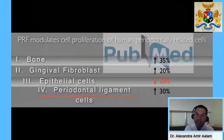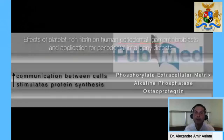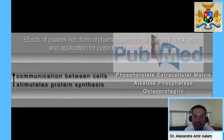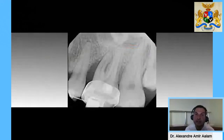So again, in 2009, we could see a trend towards a positive impact, in vitro of course, of the utilization of this PRF in periodontology. And now if you go a step further and look intracellularly at what the impact of this PRF is on the PDL cells, you can see that it acts not only by increasing the communication between the cells, so the extracellular communication, but as well it helps by the upregulation of the protein synthesis and the multiplication of the cells. So again, it's a win-win aspect of the utilization of PRF in vitro in periodontology.